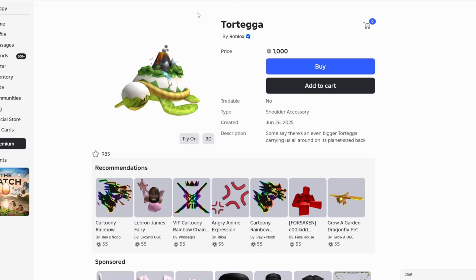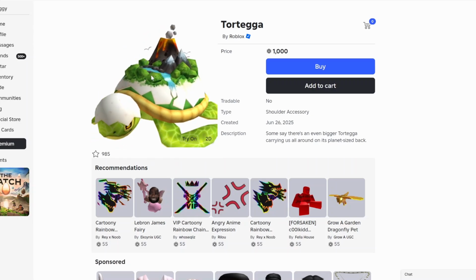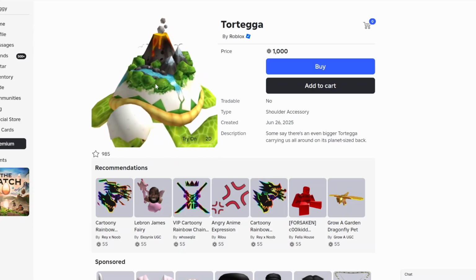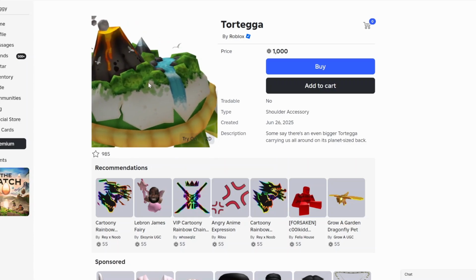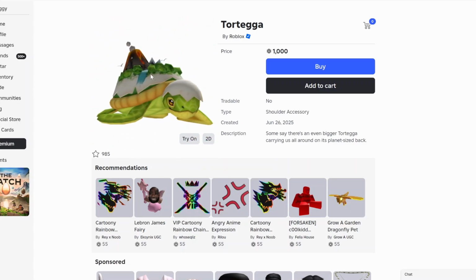But the first day here is this Tortegga item, which actually looks really great. It's definitely really well made. It is this sea turtle with theming of the hub. Here we do have all the different areas. We also have this little eggshell. So it's definitely a really well made item. It looks really cool, honestly, and it's probably one of the best shoulder items that they have released.